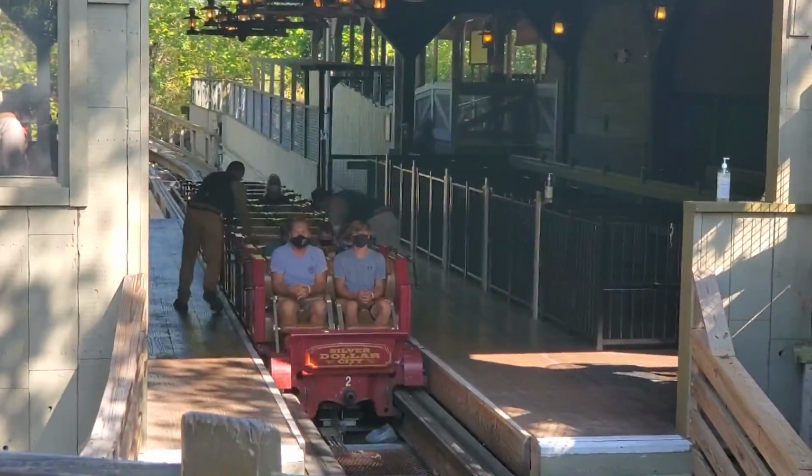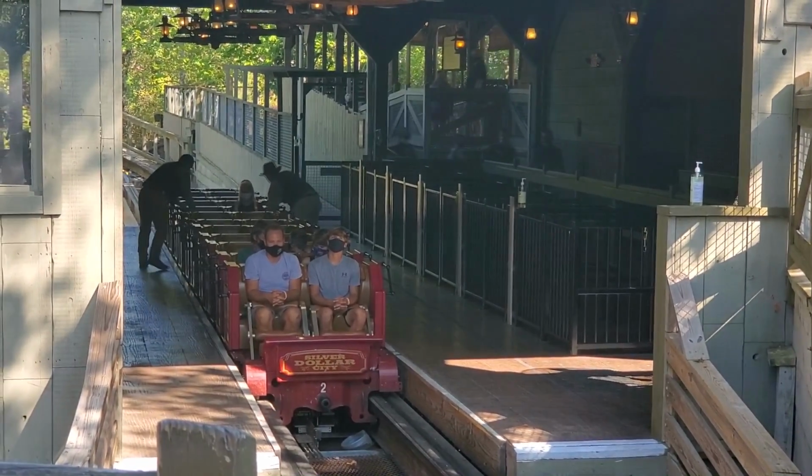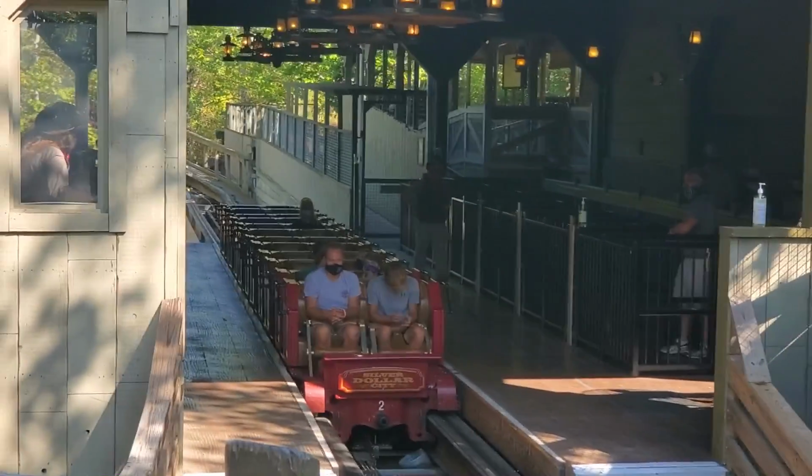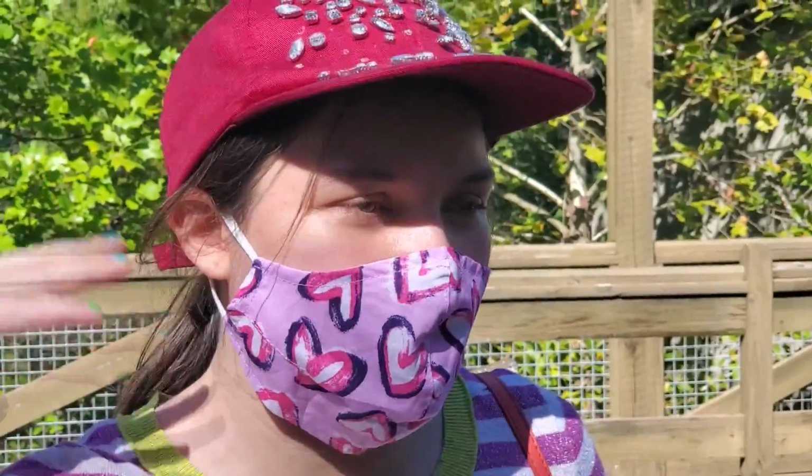As you can see, the station here today is pretty much empty. There literally is no wait. Now, poor Amber, of course, it was a little while for her. It just made my neck feel like I was slamming over and over.